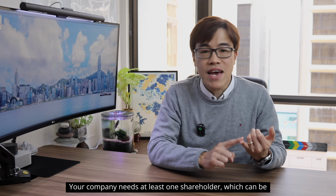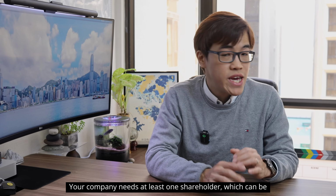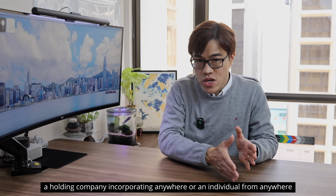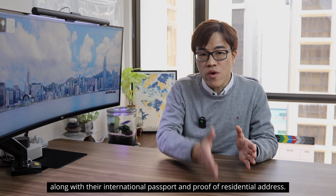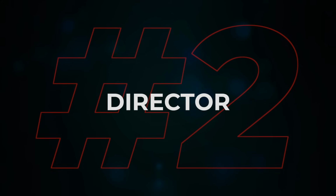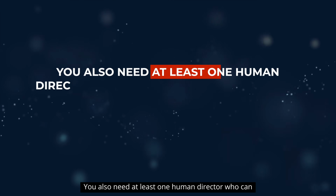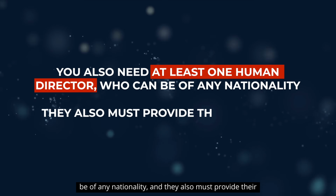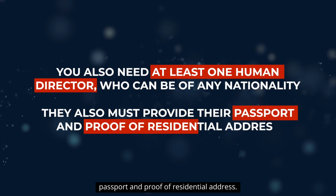Second, the shareholder. Your company needs at least one shareholder, which can be a holding company incorporated anywhere or an individual from anywhere along with their international passport and proof of residential address. Third, the director. You also need at least one human director who can be of any nationality, and they also must provide their passport and proof of residential address.